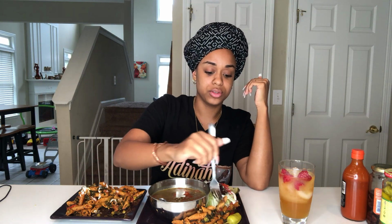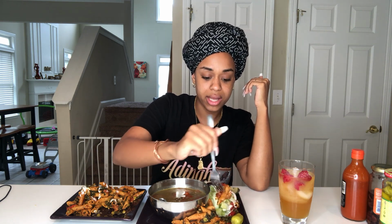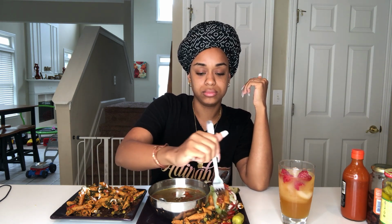I started my locks, and the 5th time that I started them, I actually stuck with it. So I contacted a loctician that I met at the Atlanta Metropolitan Vegan Festival. And of course, for those of you who don't know, I am located in Atlanta, Georgia. Well, actually, I'm not going to tell y'all the exact city, but Atlanta, Georgia.